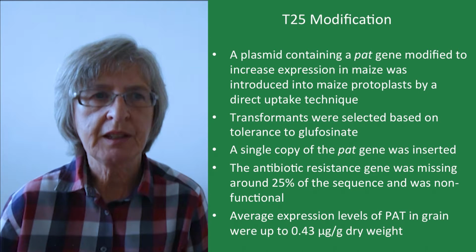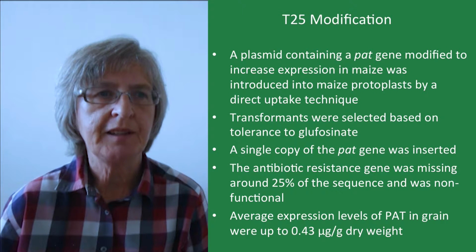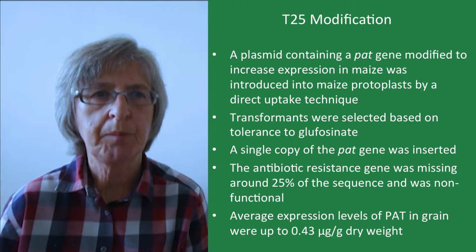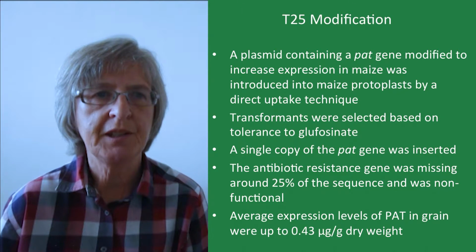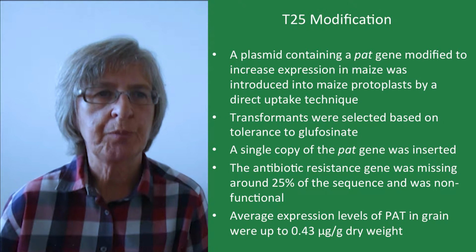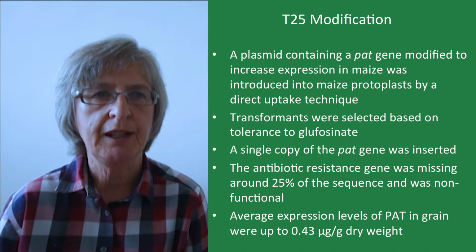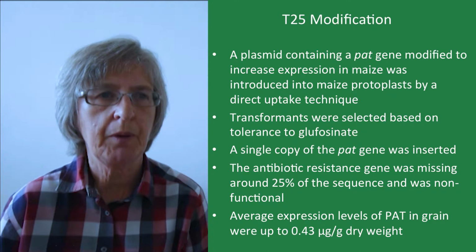It was shown that a single copy of the PAT gene was inserted, but that an incomplete antibiotic resistance gene from the plasmid had also been inserted, as I mentioned previously. However, this was missing around 25% of its sequence and it was non-functional. The average expression levels of the PAT protein in grain ranged up to 0.43 micrograms per gram of dry weight.